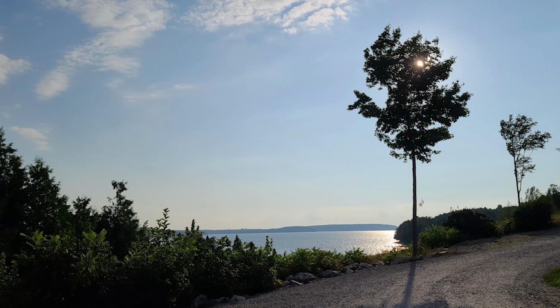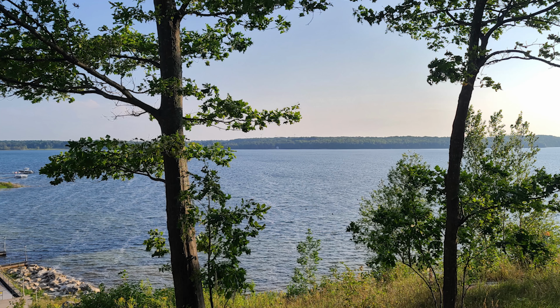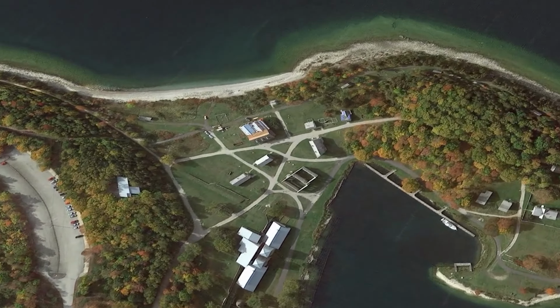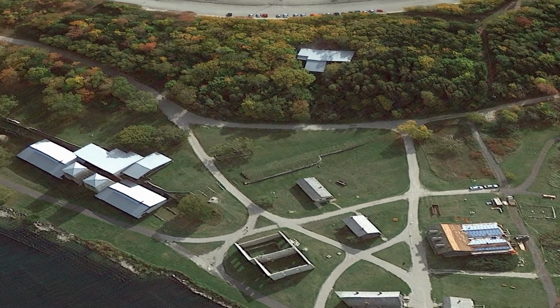Our first stop in the UP brought us to the town of Garden, where we had amazing views of Lake Michigan, beautiful sunsets, and met some really great friends we can't wait to come back and see. The historic town of Fayette was just a short drive and fun to walk around, learning all about the history of a once booming town.